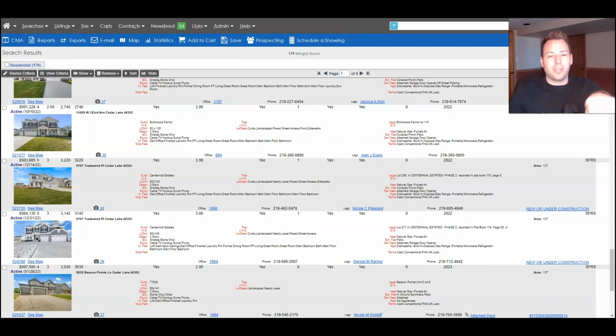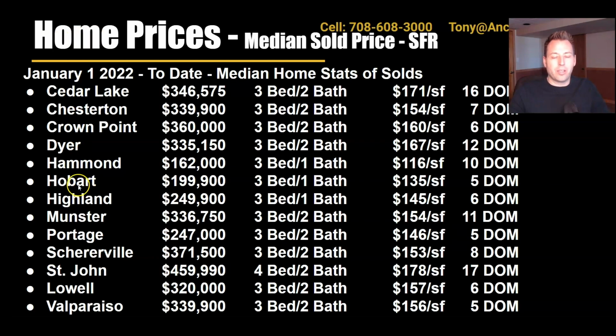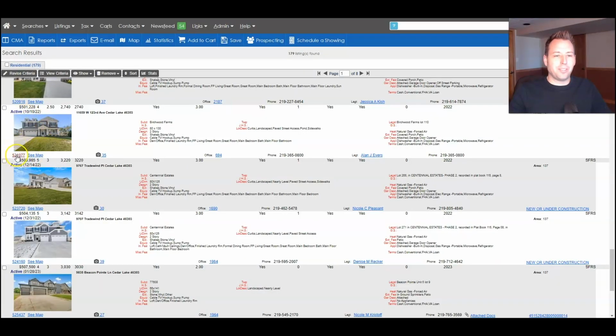All right, so again, we're looking right here in my MLS view. This shows us all houses that have sold recently or are on the market now at about the $500,000 price point. Going alphabetically through the list that we saw, we're going to look through and see exact houses at about the $500,000 price point and see what it gets you. All right, Cedar Lake's up first. We see this house here.